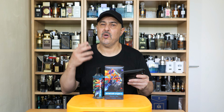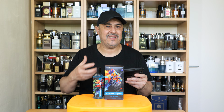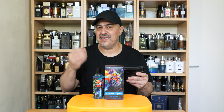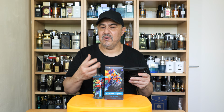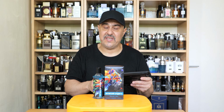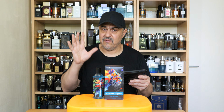It's quite fresh, but it's not fully fresh, okay, because of the fruitiness and also the spicy and the green aspect and a little bit of earthiness in here. It makes it a little bit more semi-fresh rather than fresh. So aquatic, yes, definitely. Citrus, definitely. Very, very zesty in the beginning, giving that fruity feel.